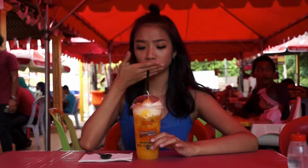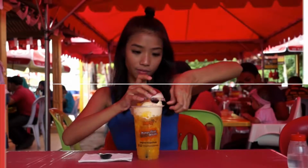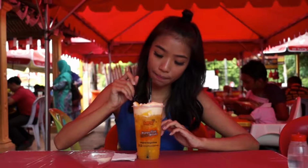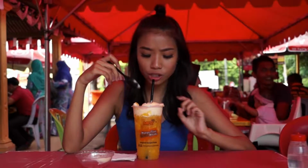First, I'm just gonna take a sip. Do you mix this? I actually have no idea. I'm just gonna mix it. Immediately, my first sip, I had chunks of mango coming out of the straw. So, there's actually ice cream here. Ice cream, mango. There's pieces of mango up here. The mango's sweet. That's great.